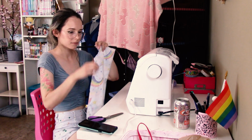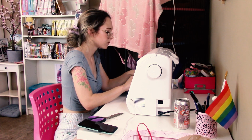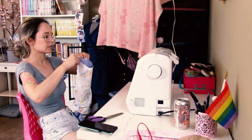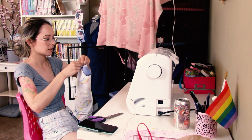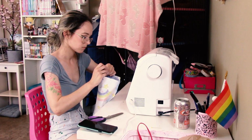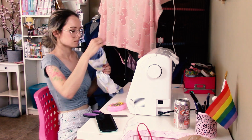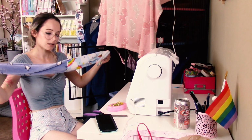One stitch down. Now we get the lining. The lining has been created. This part I will pin, because I understand that this part I need to pin. I pin things sometimes, okay? It's just all about knowing what you do and don't need to do. Ow. Oh, good. It worked. Look at that.